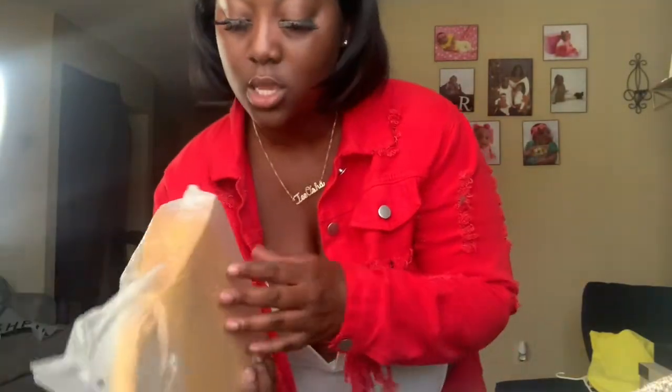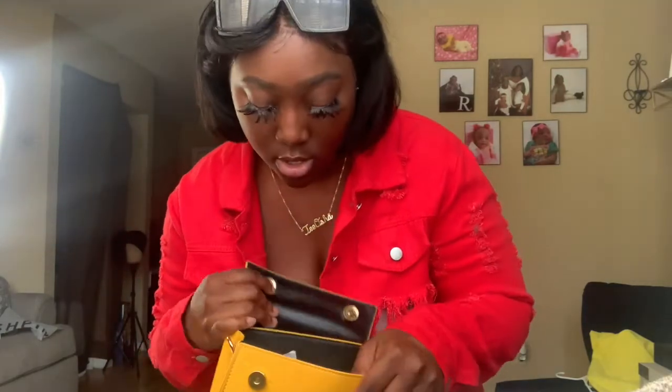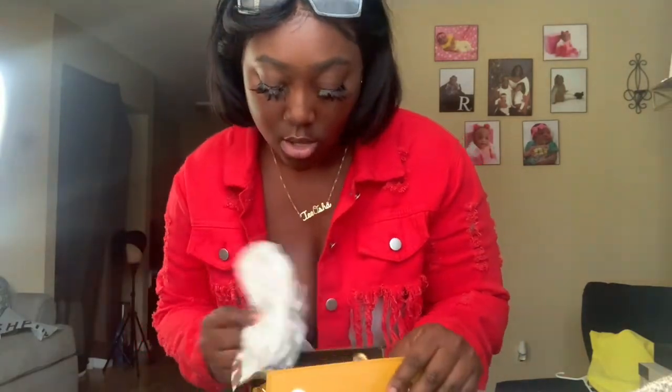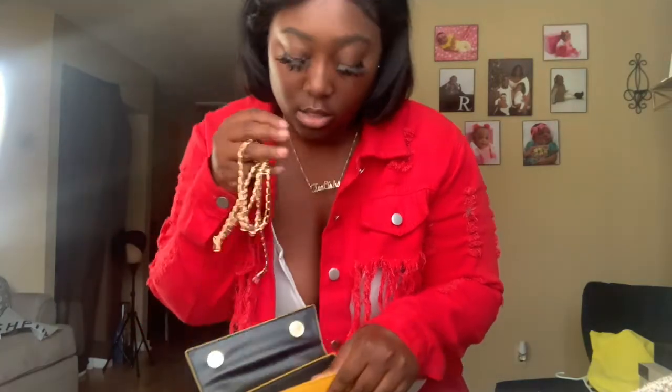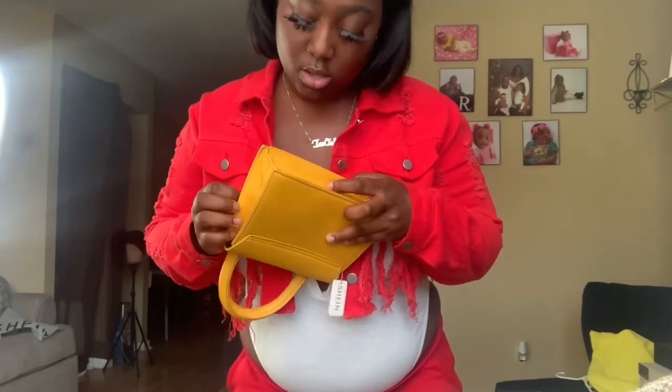And the last thing is another little purse, which I thought was so cute. It's like a mustard color. This would be so cute with something. I just had to find something to go with it, but I had to get it because the color was different. Oh, it comes with a chain too. I don't think I'd wear it with a chain though. If I had on a little form-fitting dress that I wanted to look sophisticated, then I would, but I pretty much wear it like this.